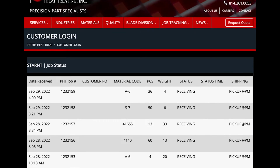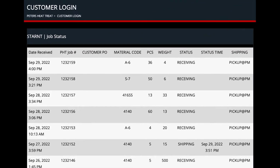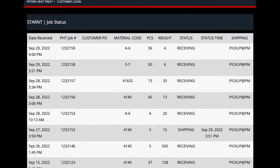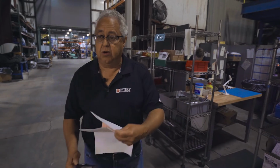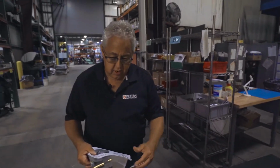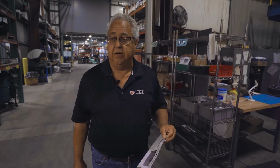We have part numbers that automatically populate a frozen plan that always allows the part to be run the same way. And so this was one of the things that we did years ago to be able to facilitate our growth. And we just went through our second iteration of this, and we're really proud of the system. It really does a great job for us.